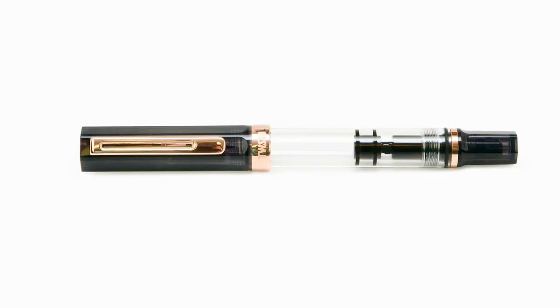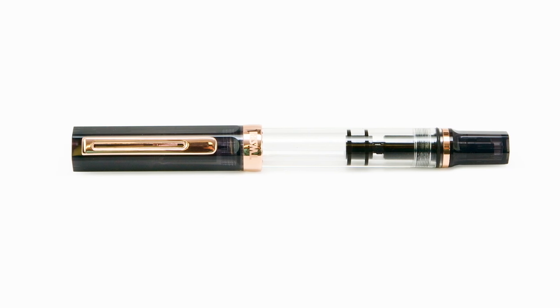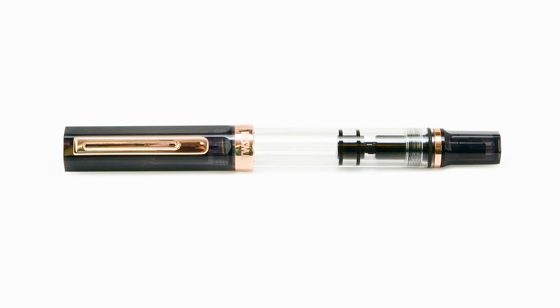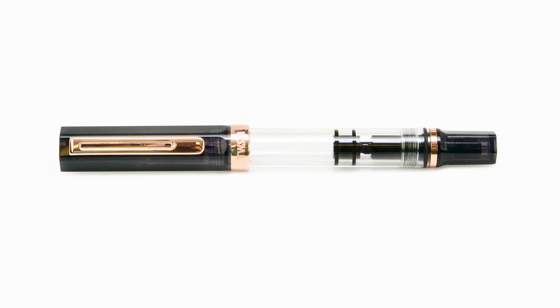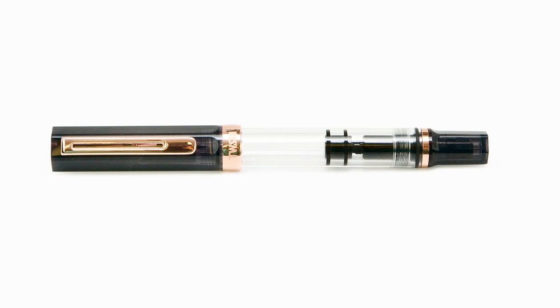This week, TWSBI Eco Smoke Rose Gold. I love rose gold. Pre-sales started on Monday, and we are allowed to start shipping them on Friday. So we do have some Smoke Rose Gold up on the website. Great looking pen. The white with rose gold is not for me, but the smoke with rose gold really makes that rose gold pop. Cool. The Eco Smoke Rose Gold pens arrived, and we're shipping them out on Friday.